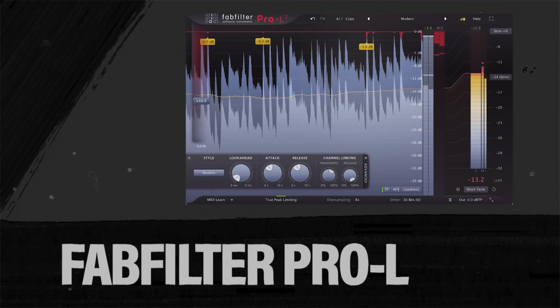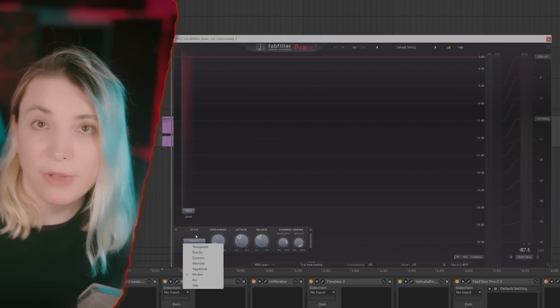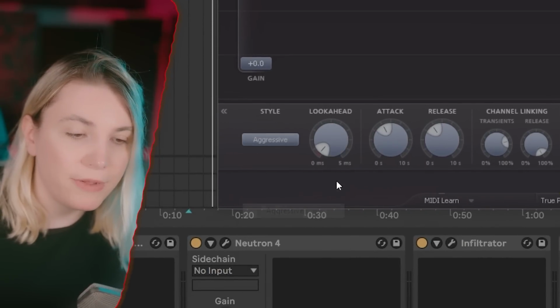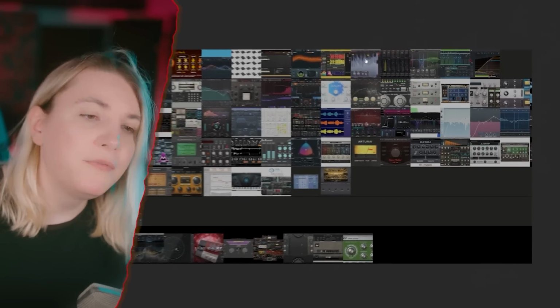Pro-L, another FabFilter plugin that I cannot live without. If I want a really clean limiting, I use it all the time. FabFilter has different algorithms. I will, for example, limit my bass, but I want the limiting to happen on the higher end, so keep the low end bass. So you would go for the FabFilter aggressive. Very useful, right? Price makes it hard to put it in S tier, but the plugin is so good. S tier, I'm okay with it.